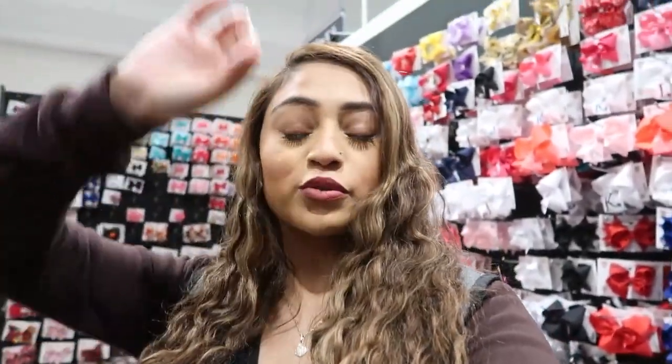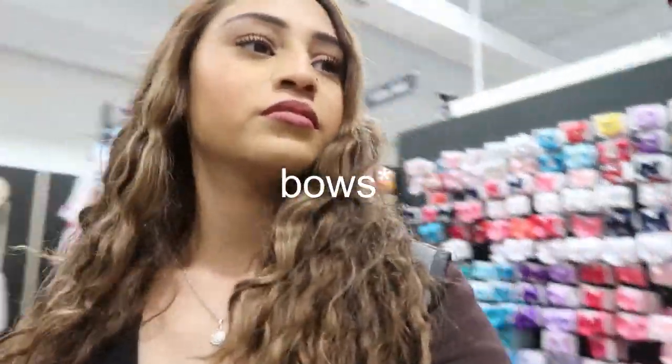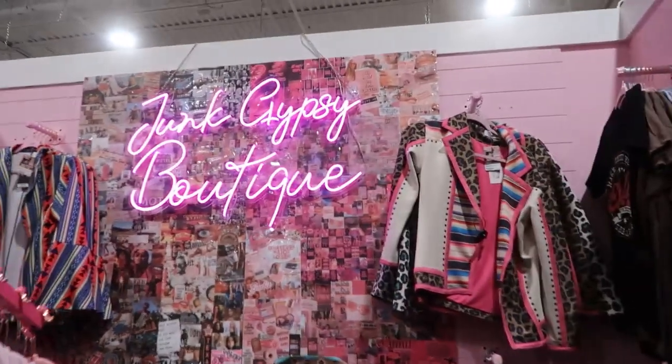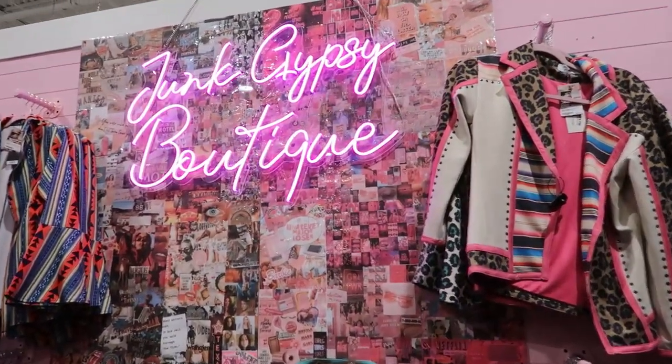I don't know about you guys, but when I was little, I was a bow queen. I was wearing a big, big bow, especially if it was red. Stamp Sofia all over it. I loved ribbons. Ribbons? What am I talking about? I used to have this sign as my wallpaper for the longest. This shop is so cute.